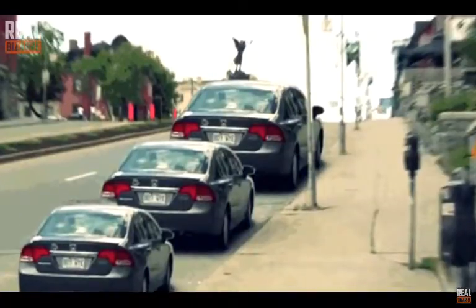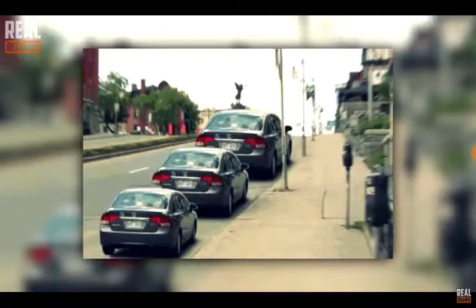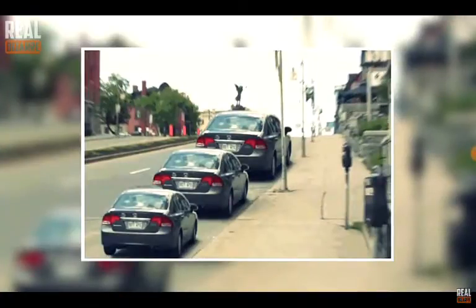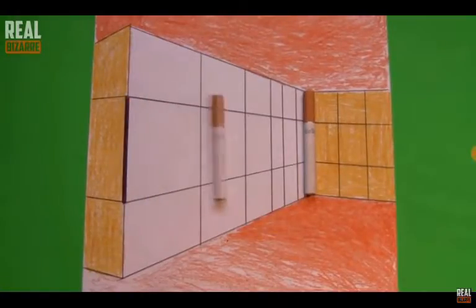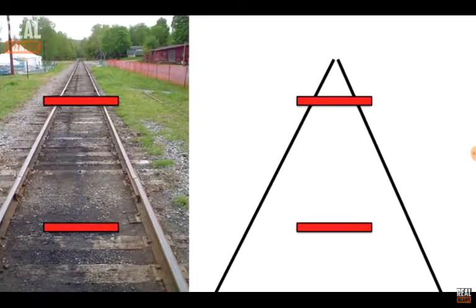Here's a picture of a street. There are 3 cars on the roadway. It looks like these cars are different in size, right? No. In fact, they're all the same size. It's an example of the Ponzo illusion. The Italian psychiatrist Mario Ponzo suggested that we all assume the size of an object depending on its background. So, if, for example, there are 2 identical objects, and one of them looks bigger, then it's simply due to the background.